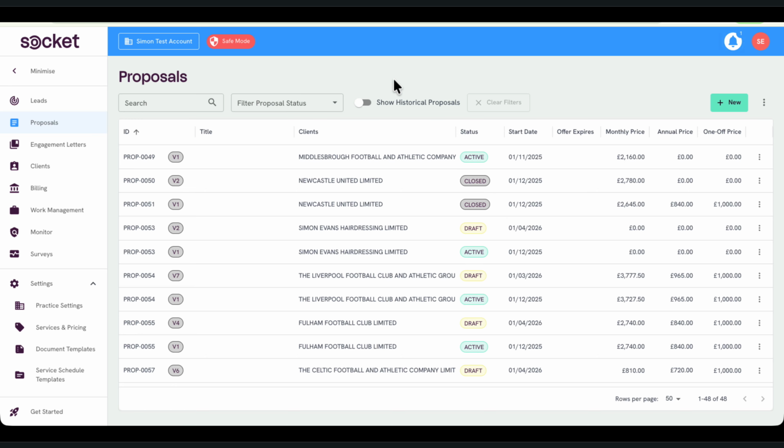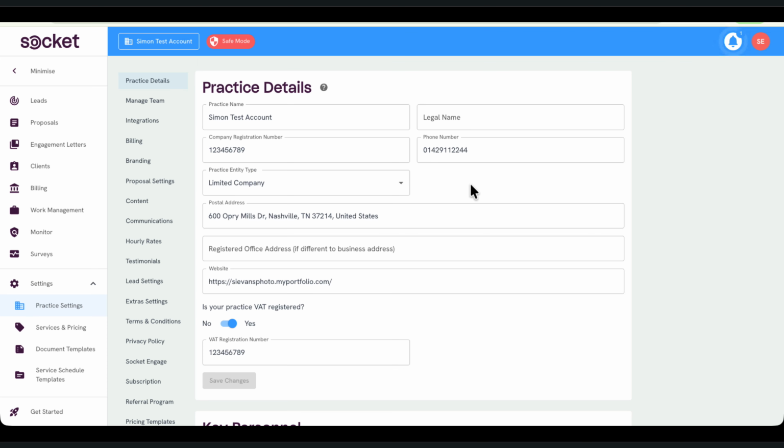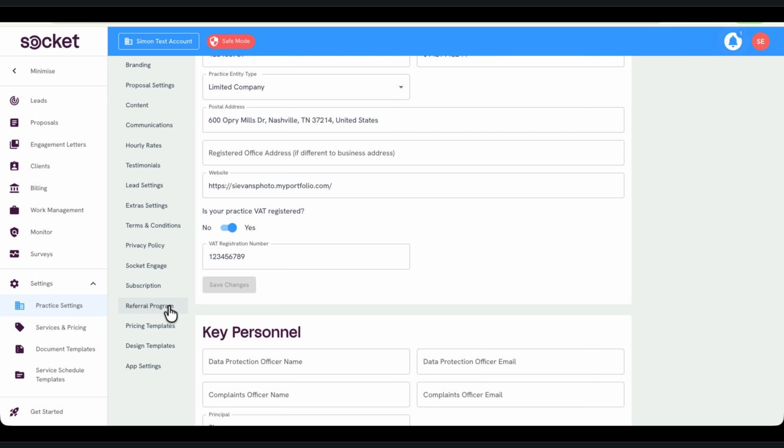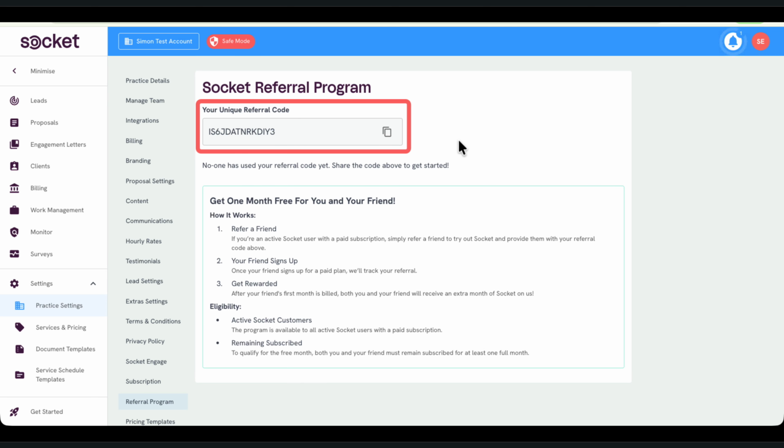To find your unique code, first navigate to Practice Settings. Within Practice Settings, scroll down to the Referral Program tab. This will display your unique referral code.